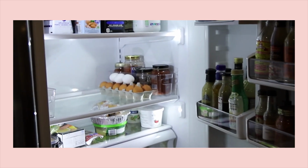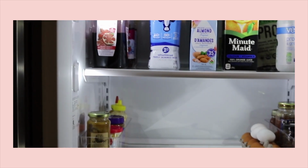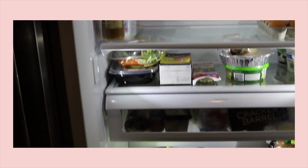And I know it looks like we threw out a lot, but we actually didn't. It's just more organized. Yes, we got rid of some products that were out of date, but if you just organize your fridge, you'd be shocked with how much more room you have.